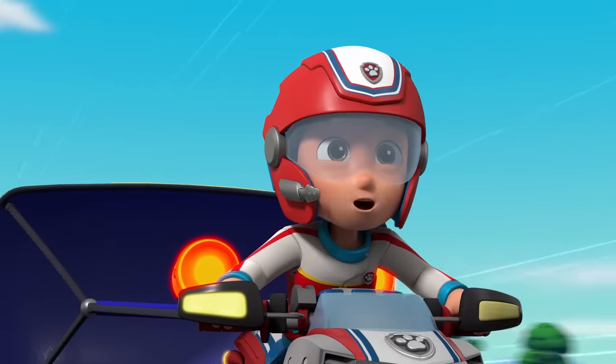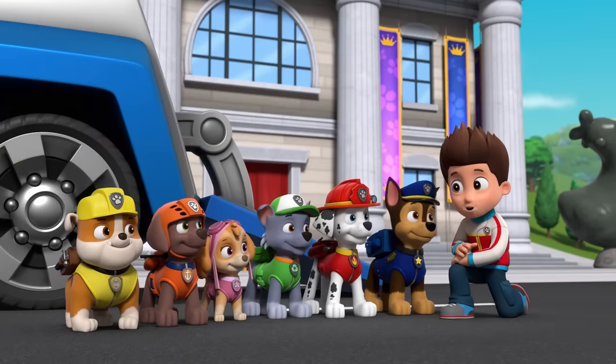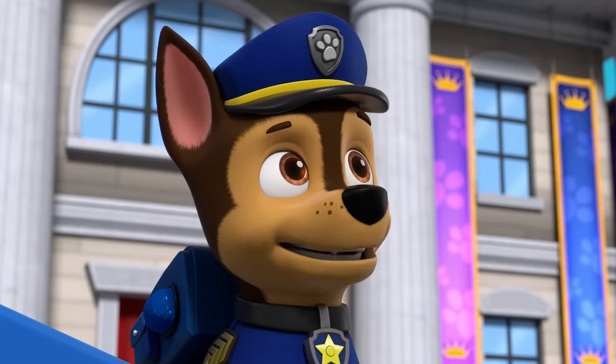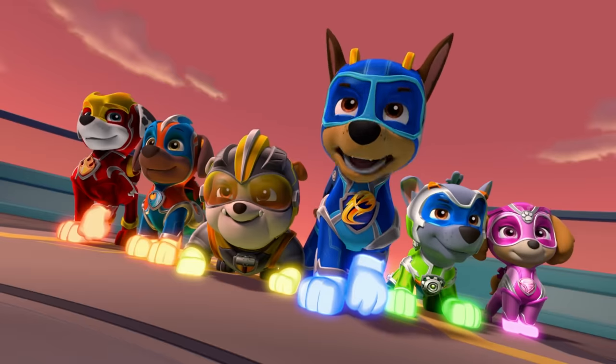Such good piloting, Pups. It's not every day I have to be rescued by my own team. If you ever wind up riding an out-of-control rocket, all you have to do is yelp for help! Ruff! Mighty Pups, ready for mighty action, Ryder, sir!